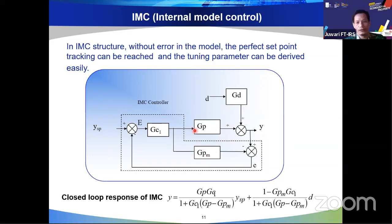Based on this principle of IMC, we can elaborate to another structure and how to tune, etc. So in the closed-loop response of IMC, Y can be derived like this. If there is a disturbance here, then we get this transfer function. If the set point changes, then we have this transfer function.